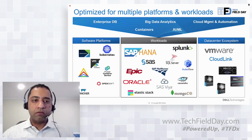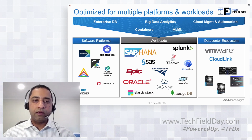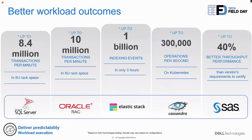So with the cloud automation platforms and container management frameworks, the validated ecosystem of workloads, and the peripheral security and data protection Dell EMC solutions, we can essentially meet all the mission critical requirements of these large deployments.